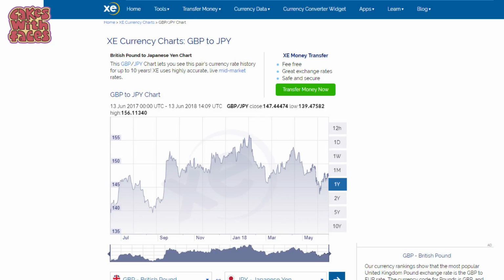Now the rate you get from the bureau de change is going to be a little bit lower than the rate on xe.com. That's because the company you get the money from takes a cut of it, and that's how they make their living. But xe.com is really useful to see how the rate has changed over time, so you can see if it's a good time to buy your money or not. Now, I don't know anything about global economics, but you can see how it's going and try and decide whether it's going to go up or down.